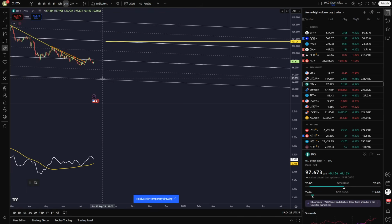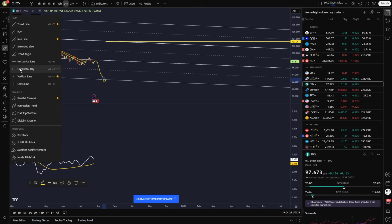But there's still a possibility. Like if this thing shits the bed, that's a possibility.